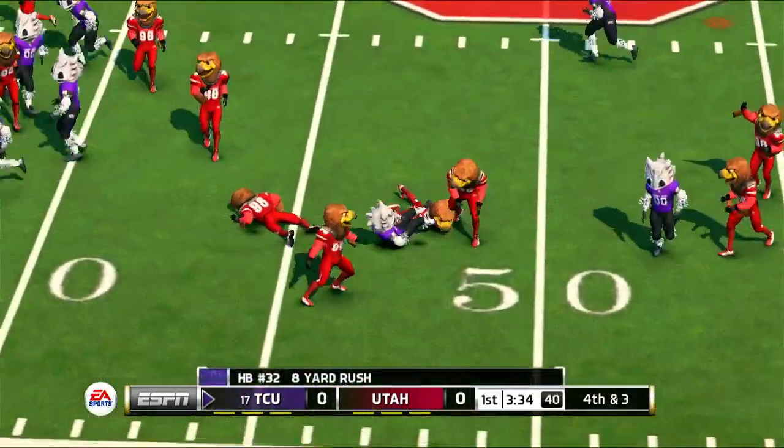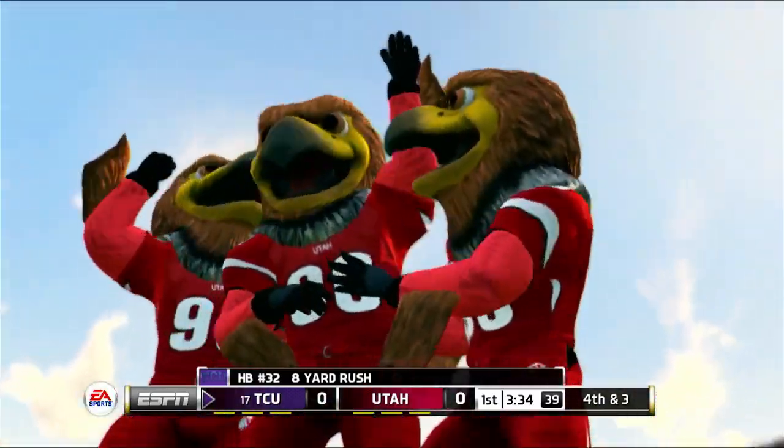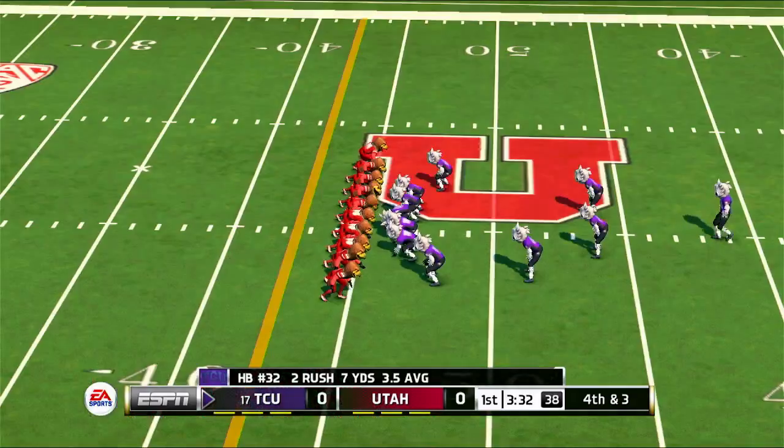He's very fortunate. Next time, he should just throw it away out of bounds. He's taken down right around the 46-yard line. Running back picked up about 8 on the draw.